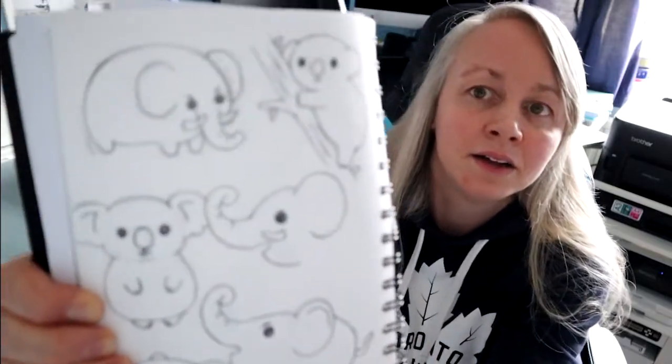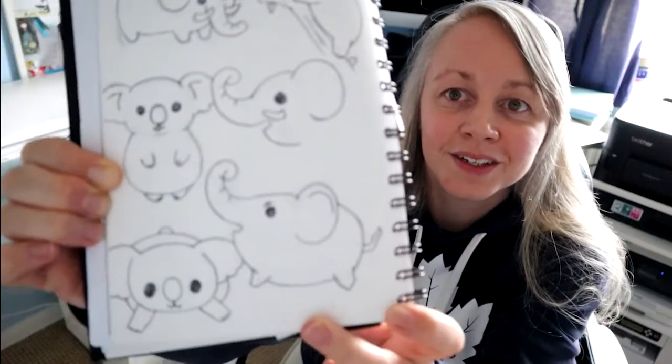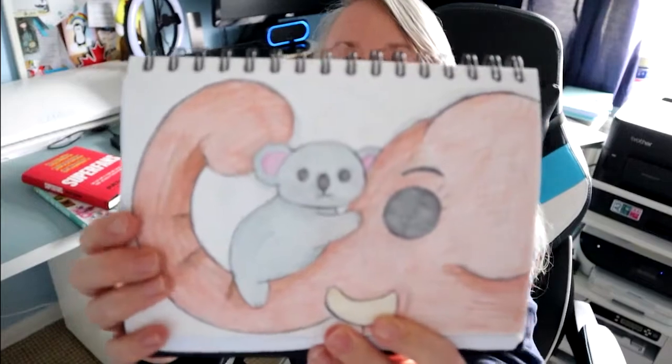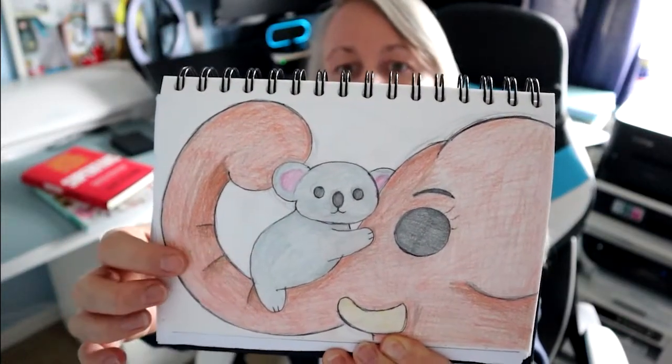So here are my initial sketches of the koala and the elephant, and then I played around with this for a while because I was actually enjoying just spending some time doing some drawing. So yeah, I've enjoyed spending a bit of time in my sketchbook just drawing. So this was a pencil drawing of it. I've drawn it in my style, so that's that one.